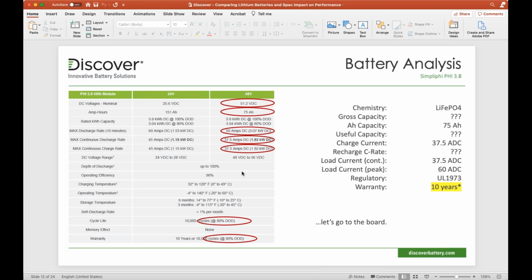We look at the continuous discharge rates now, 37.5 amps for discharge, and for charge, take 37.5 and divide it by 75 and you get your half C rating. So again, a half C rated battery means that on a continuous basis, they can only be recharged at half the rate of the Discover AES battery.